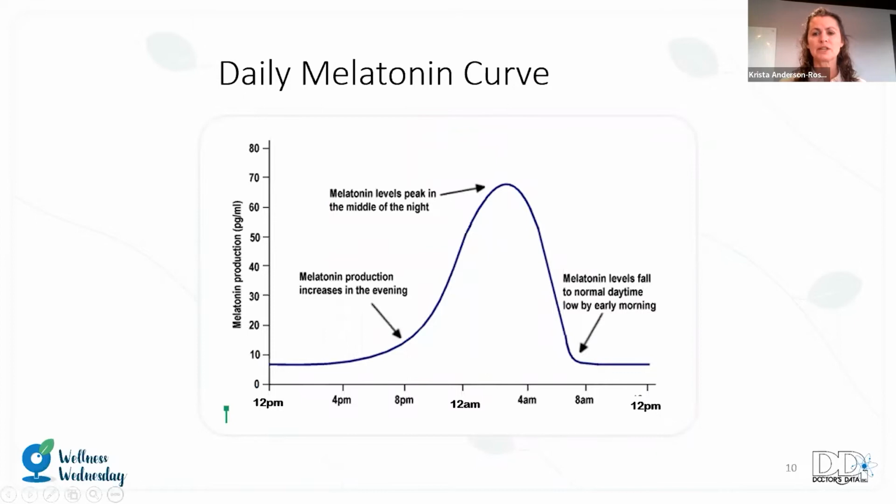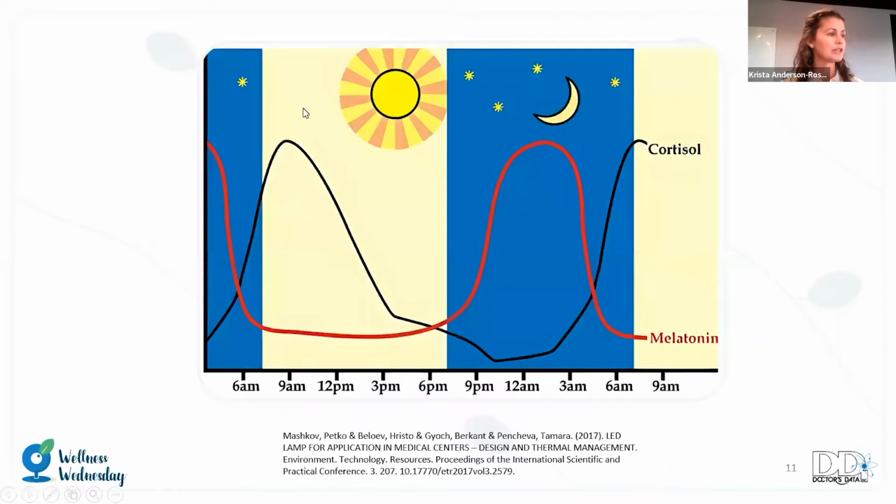And here's a linear representation of the melatonin curve. You can see the gradual rise around sunset. We call that the dim light melatonin onset, the DLMO. This is when temperature starts to decrease, and a significant rise in melatonin around 9 p.m., the peak in the middle of the night. And then you can also see just how melatonin levels are really low during the day. And the representation here is in the daytime, cortisol in black is at its highest, melatonin is at its lowest, and then as cortisol decreases throughout the day, toward the very end of the day, melatonin begins its ascent. It is at its highest in the middle of the night, while cortisol is at its lowest.